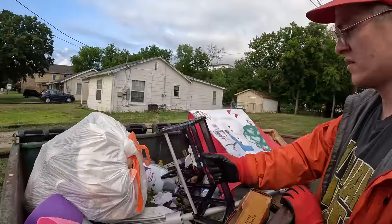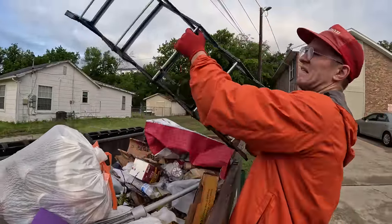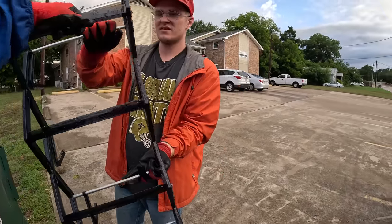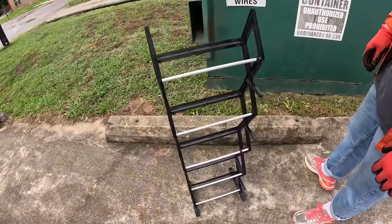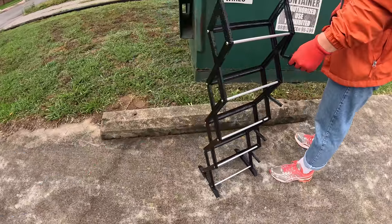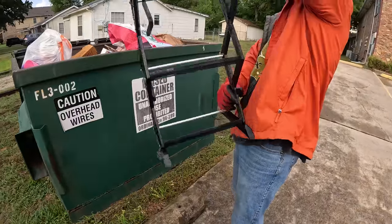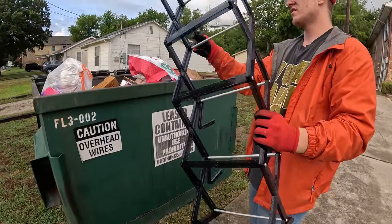Great. All right, what is that thing? It's for shoes and hats. Flip it up the other way. Okay, it can't be for shoes. DVDs? I thought this was maybe for your hats. That thing's so flimsy though, I don't know. Oh look, it's got a tag, what's it say? Atlantic. It seems so junky. Yeah, it does seem a little bit junky.